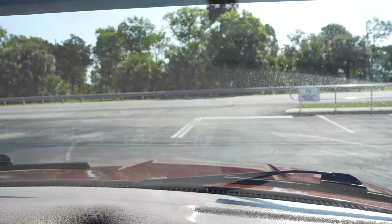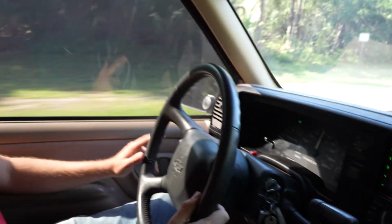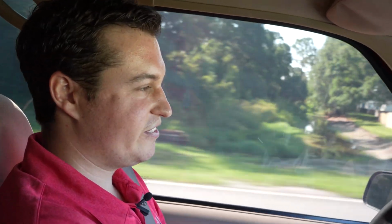Let's put it in drive, see how it runs. It's a nice truck. Drives really nice. Remember, you're on 22s. And this thing goes straight down the road. Take a look at the speedo right there, going about 50 miles an hour. The window tint is so nice to have. It's about 95 degrees here in Daytona Beach. Super hot, super sunny, but we're nice and cool inside. The AC does blow ice cold.